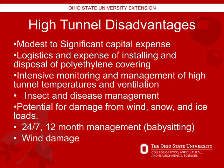Monitoring the temperature, ventilation, insect disease management, snow. I'll show you a picture. We have 3-season tunnels and we have 4-season tunnels. 3-season are built very light and do not put up with any snow load. So you've got to de-skin that by November 1st. You don't want any snow on it.